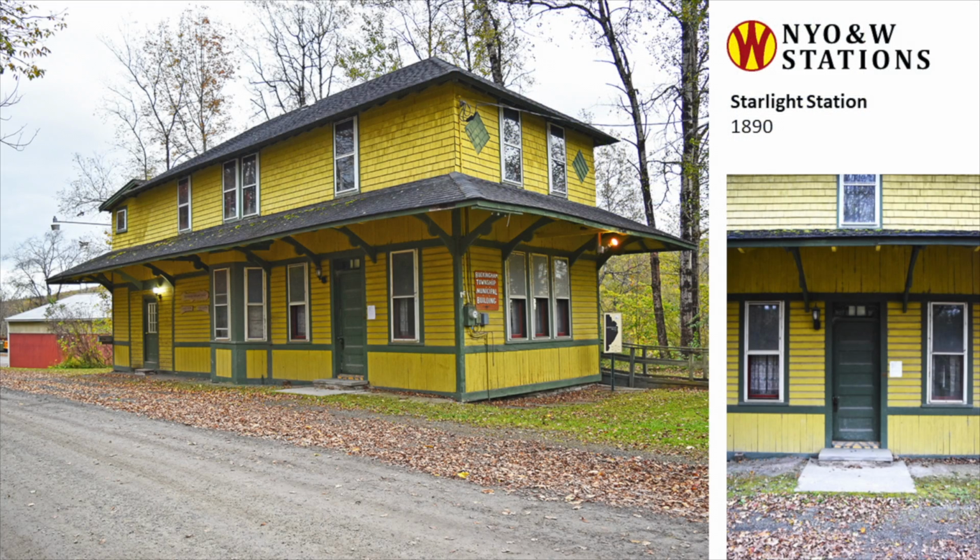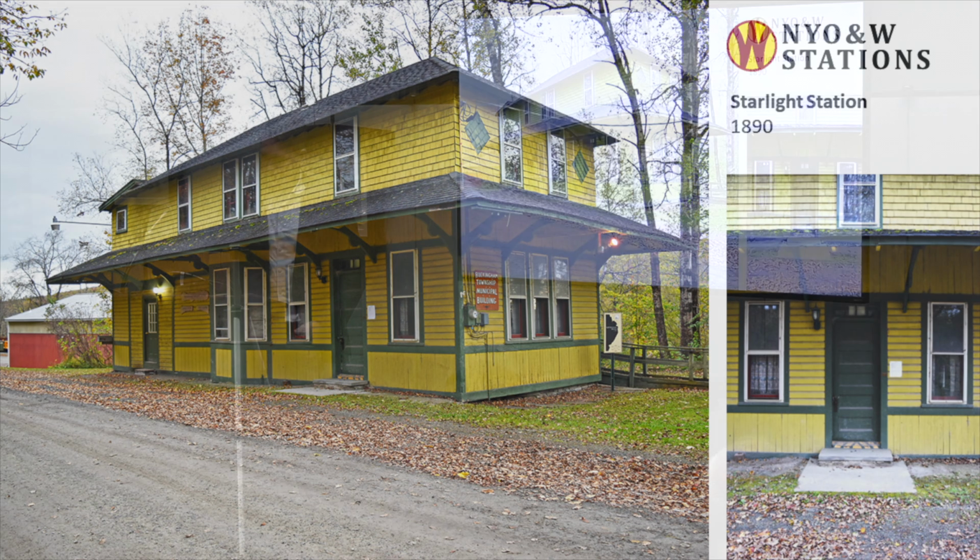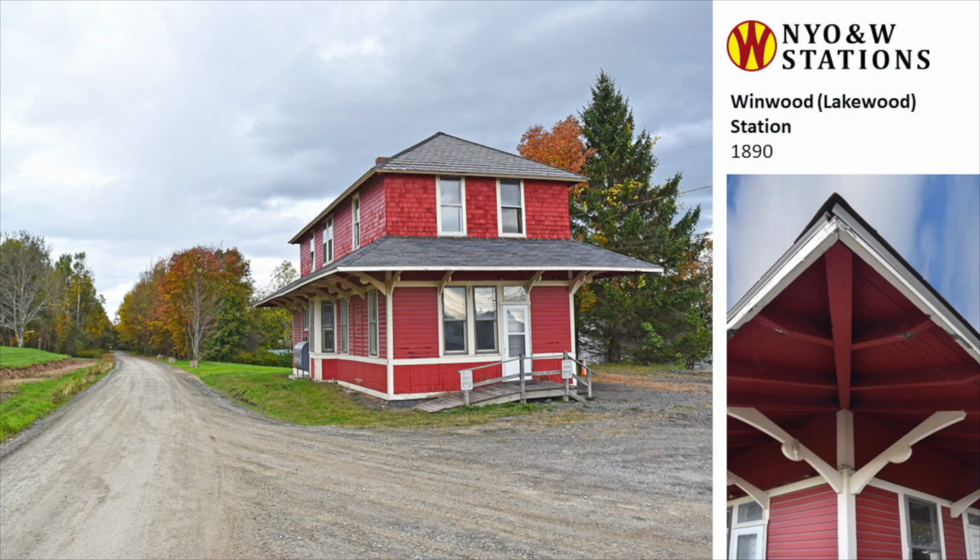And then just 2 weeks ago, I was able to actually drive up here and have a look. And they're located in some beautiful rural countryside area. And especially with the leaves this time of year, it was just amazing to see. But they are in good condition. They're both protected. And one of them functions as sort of the township offices. That was Starlight. And you can see here, this is Wynwood or Lakewood, as it was called.